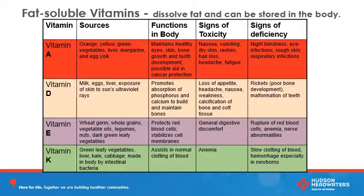And vitamin K is also found in green leafy vegetables, liver, kale, cabbage, and it's also made by the body's intestinal bacteria. And then the other categories here, we have what they do in the body, signs of toxicity, and signs of deficiency. Now, most of the time we're deficient in these versus over-consuming them. So definitely, taking an extra look at the signs of deficiency and basically having a well-rounded diet can help prevent being deficient in these vitamins.